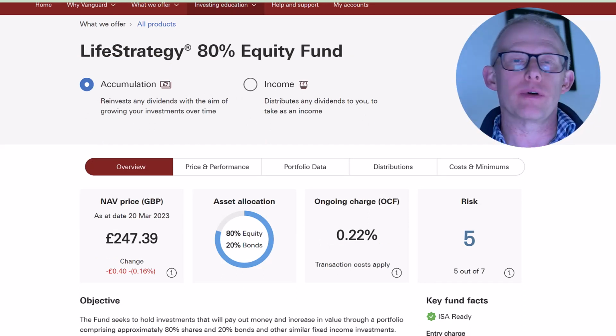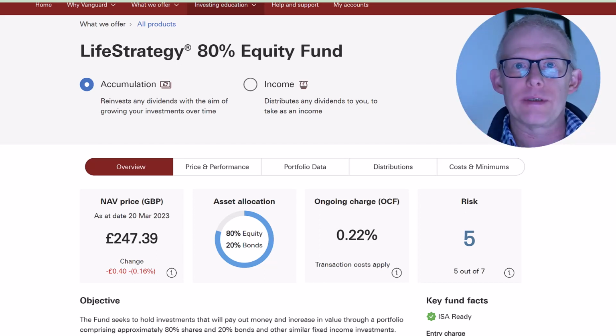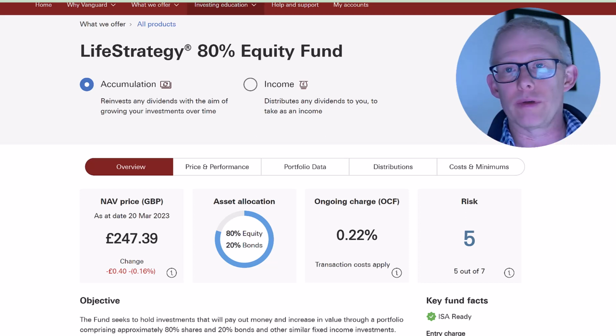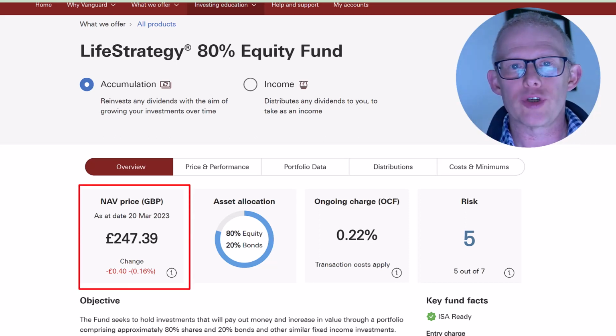What you do not need to do is buy a single whole share, because this is an equity fund, so you can buy fractional parts into the Lifestrategy 80. That means you can choose whether you want to just accumulate or have a dividend being paid out as an ongoing benefit from this fund, but it would cost you $247.39 to buy a full share in this.